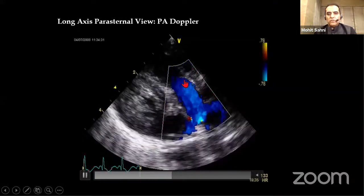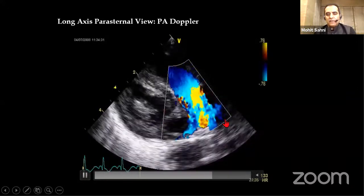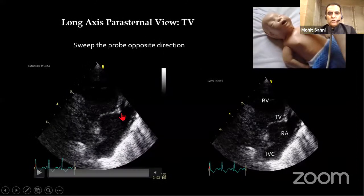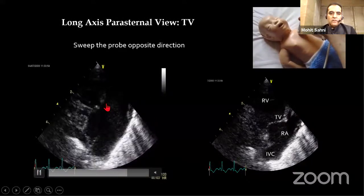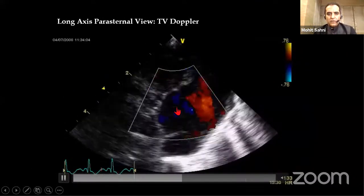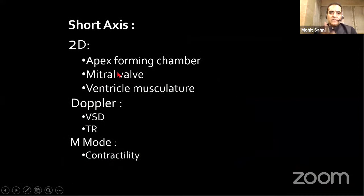And this is how, when you put the color, this is MPA, main pulmonary artery, this is RPA, this is LPA. And when you sweep down towards the foot, you start seeing this tricuspid valve. And here you can measure your TR jets. Then the second part of low parasternal views is the short axis view. So that was the parasternal long axis view. This is the short axis view.